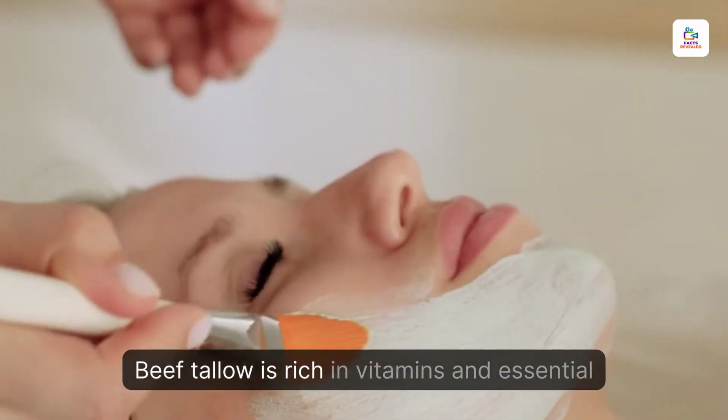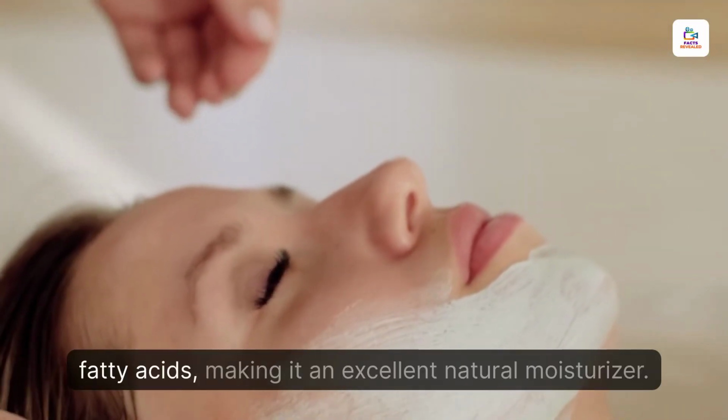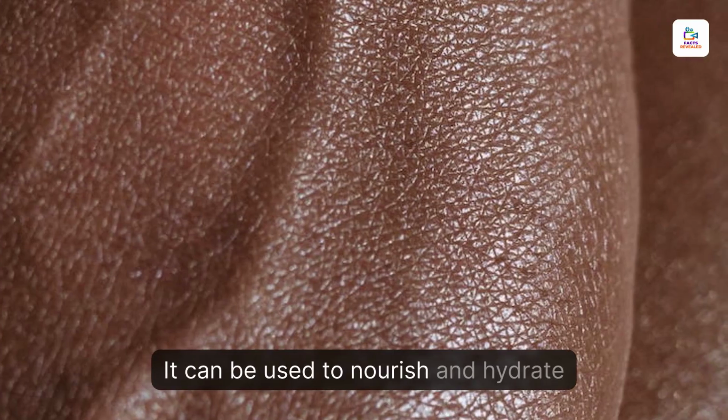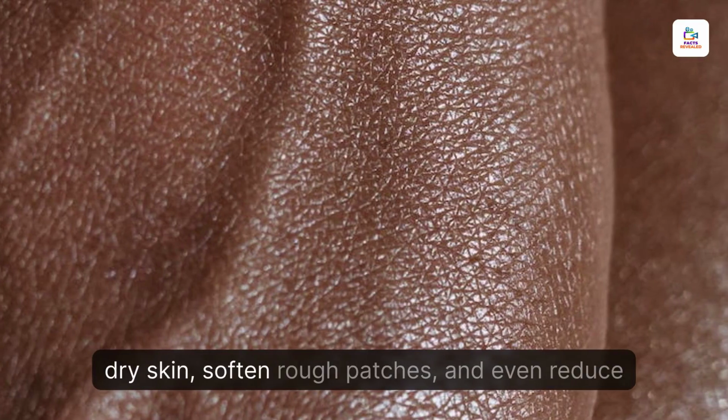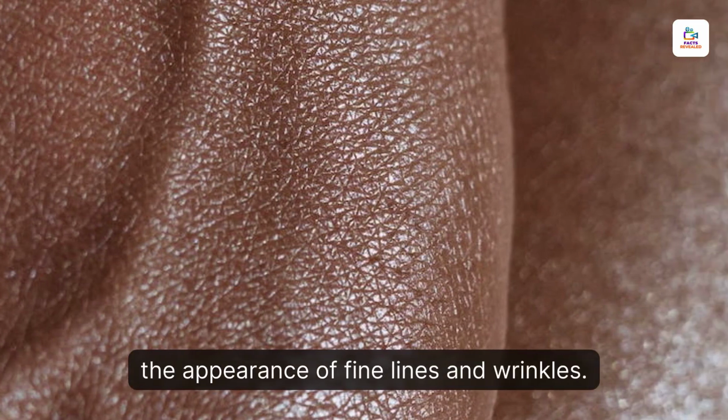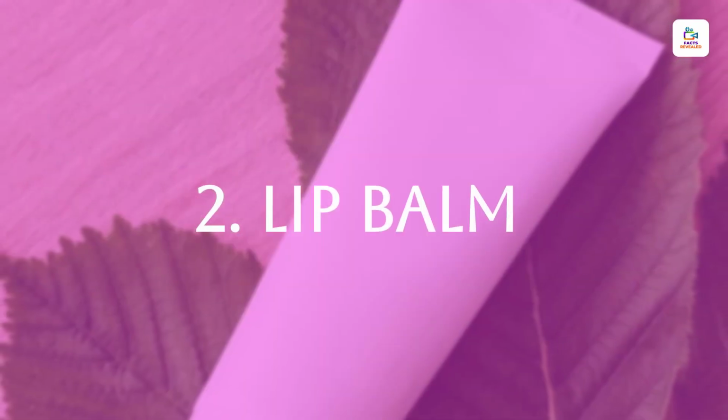1. Skincare and moisturizer. Beef tallow is rich in vitamins and essential fatty acids, making it an excellent natural moisturizer. It can be used to nourish and hydrate dry skin, soften rough patches, and even reduce the appearance of fine lines and wrinkles.